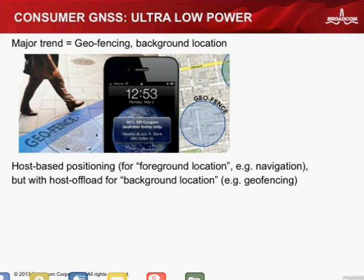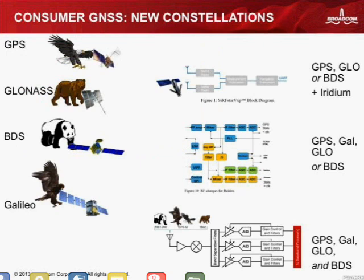However, the new chips support something called host offload, so that although they are host-based, when the host is asleep, they can nonetheless manage to do some simple location functions, such as checking your position against a geofence. And so Broadcom was presenting one particular chip called the 47521, which supports this mode of operation and has this architecture.